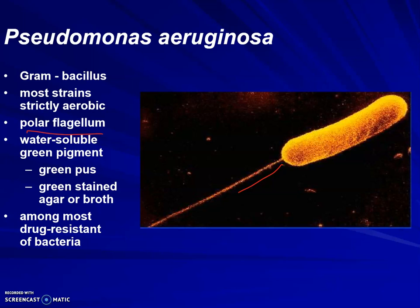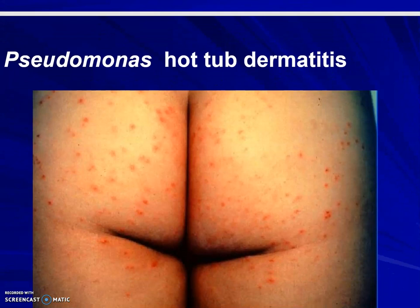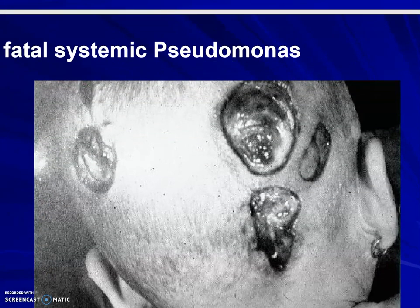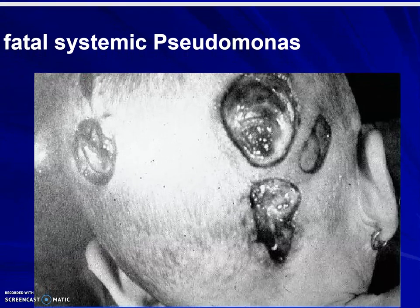Pseudomonas is among the most drug-resistant of bacteria. It is difficult to treat in general because your immune system has a really hard time finding this bacterium. It has a capsule a lot of times, which makes it very difficult for your immune system to see it and to find antigens that it could produce antibodies against. Here's somebody with hot tub dermatitis due to Pseudomonas infection, and here's somebody with a fatal systemic Pseudomonas infection.